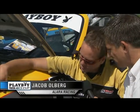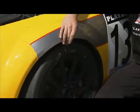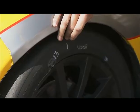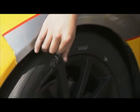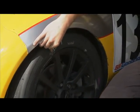We try to keep it pretty simple. Here's the car number 13, so we're not going to put it on the wrong car, obviously. We keep track of heat cycles so we can keep up with wear on the tire and levels of grip. And then we have the official SCCA Pro Racing stamp here, which indicates what round we're racing. So this is round 5 for Barber Motorsport Park.